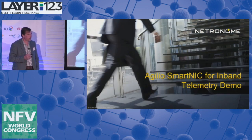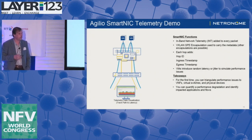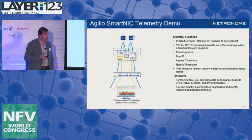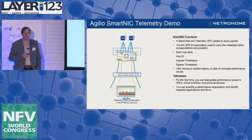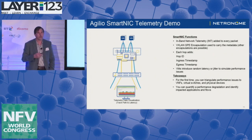Now, we did a demo with our SmartNIC, and I'm going to run through that quickly and show you how it works. It's also downstairs in the Metronome booth, so I encourage everyone to stop by and check it out in real time. Effectively, we implemented a small network with a top-of-rack switch, a server, and our SmartNIC plugged into that server. We created a service chain with two VNFs. We used the in-band telemetry standard from the P4 consortium, which uses a VXLAN GPE encapsulation to carry the in-band telemetry data. And we focused for this demo on latency information.